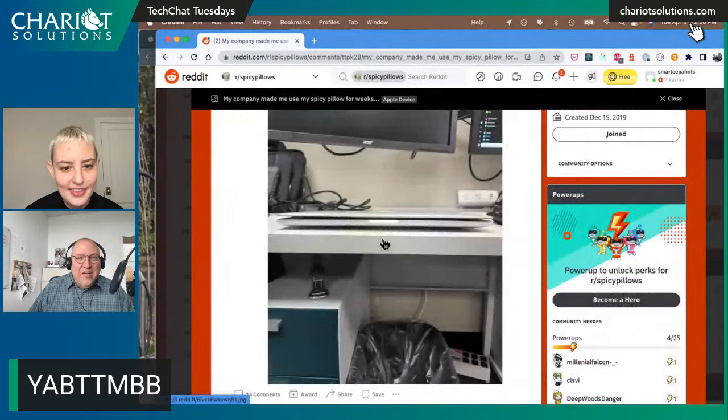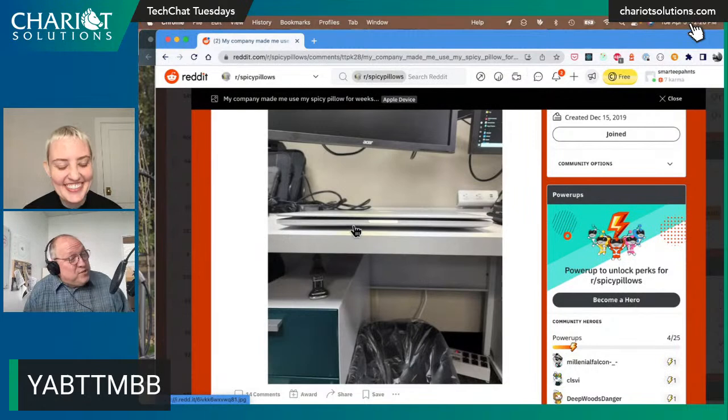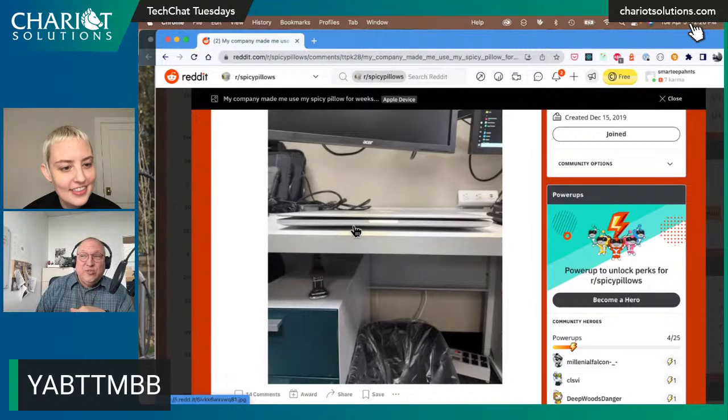There's a MacBook spicy pillow. By the way, this is just a pro tip. If your MacBook's keyboard, or any computer's keyboard, starts raising up above where it was, you may have a spicy pillow. If the back of your phone pops off, do not poke a hole in the battery. It will blow up and burn.